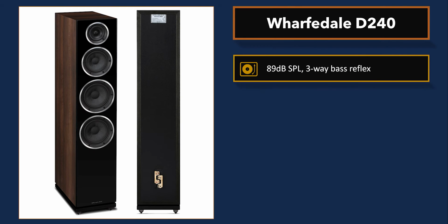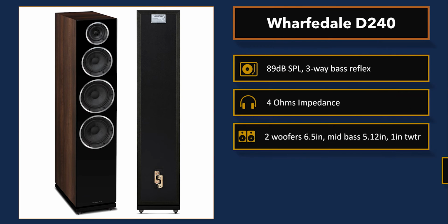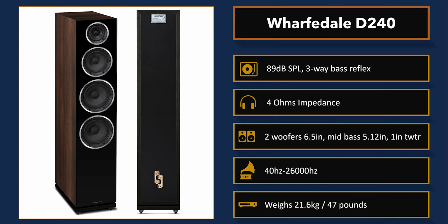We've got Wharfedale D240 speakers. Great looking floor standing speakers. I've auditioned them and I love the sound signature they produce. Had no complaints listening to those speakers, but remember, you have to have a very strong and powerful AVR to drive these speakers. These are 4 ohm speakers.